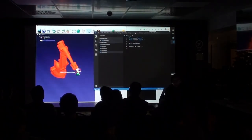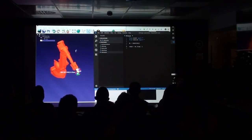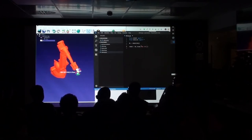So the first thing is that from RoboLink, we need to get an item from the RoboDK interface. So here, I have to put the item that is my robot, ABB IRB 2400/16. So it's 16 kilograms that it can hold.